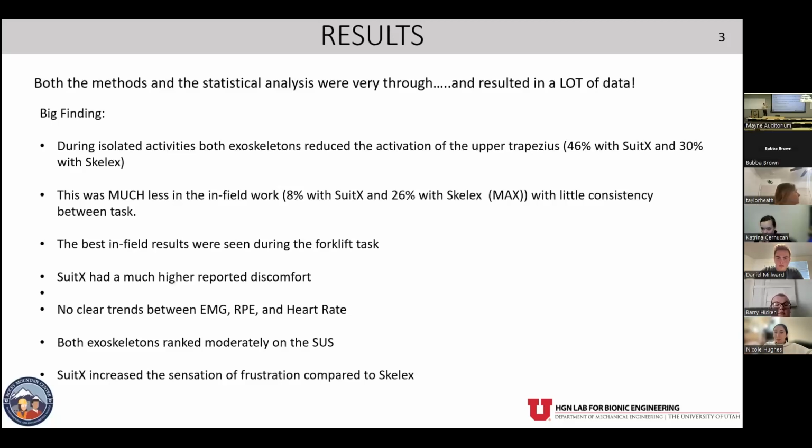So the Cedex at most only reduced about 8% in the upper trap. The Skelex exoskeleton at most 26%, but there was very little consistency between the two conditions. Both of them did much, much worse in just shoulder height, so not forklift, which kind of means that it just shows that even if it can reduce by 26%, which is not great, it had to be in a very specific manner. And the best in-field results were seen during that forklift condition.